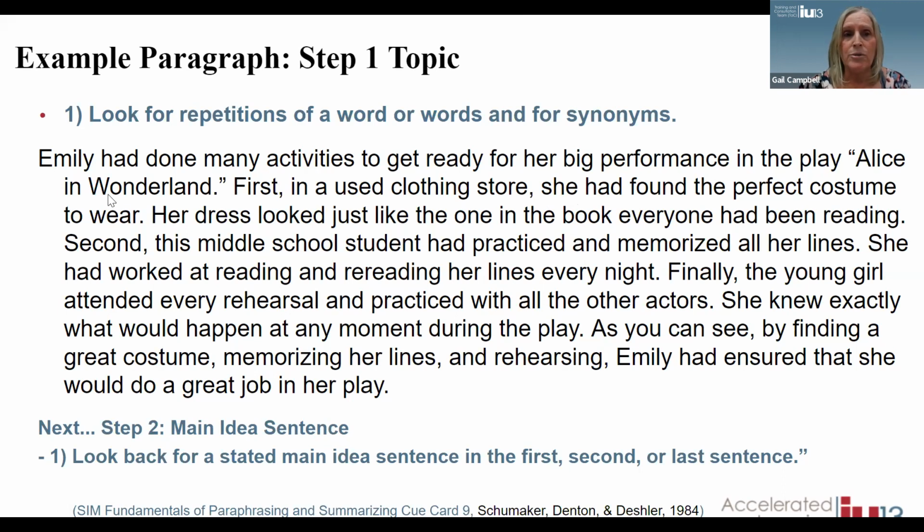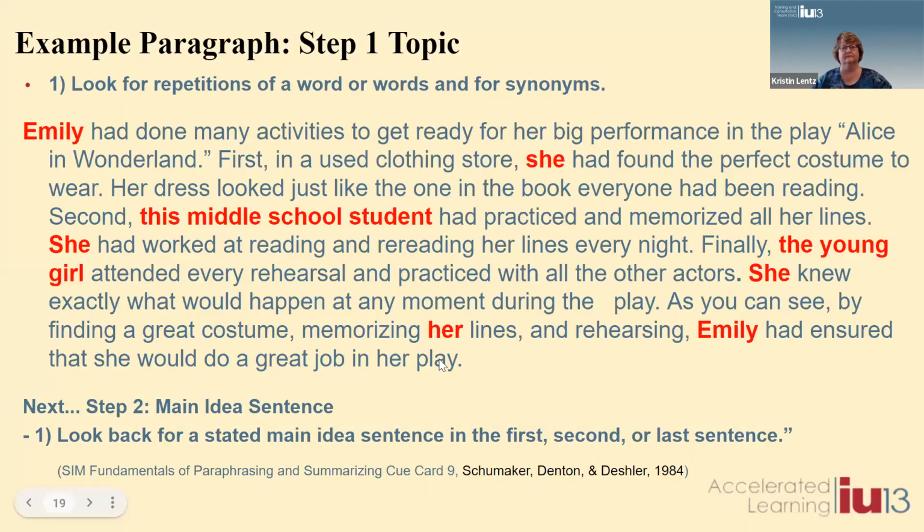So by seeing all those repetitions of words that mean the same thing, we can guess that this paragraph, the topic is Emily. And then for the main idea sentence, we want to look back at the first, the second, or the last sentence to see if we can find a stated main idea sentence. And you can see I have highlighted in red the terms that would represent Emily. And in fact, the young girl is another one.